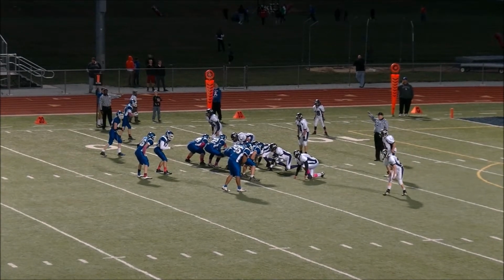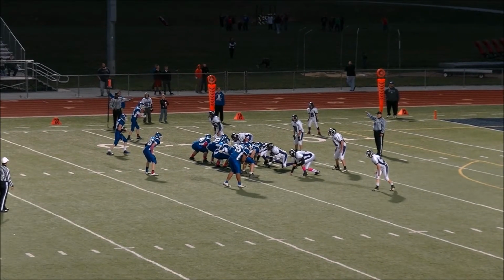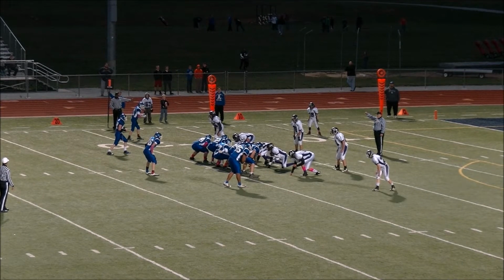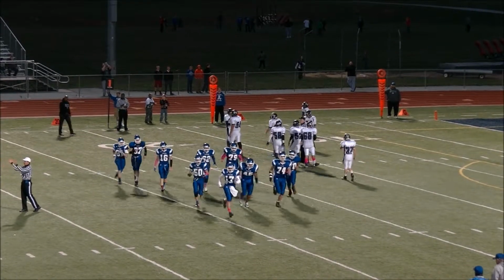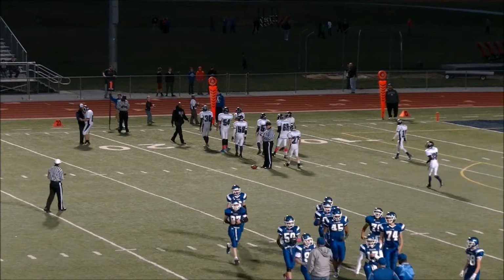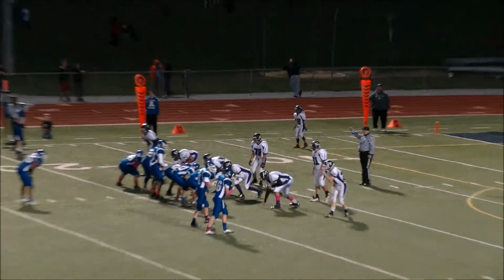The line gets split to the right. Rarely do they pass it to him. Have a timeout in the field. Tigers. They look to pull the offense, the defense off line to gain 5 yards back. Didn't work. Timeout. Yeah, first down, 16 Tigers.